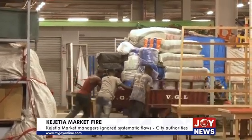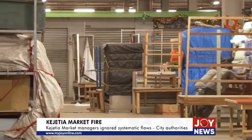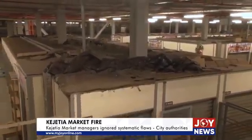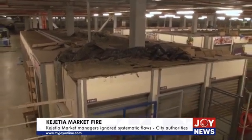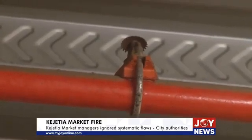Batteries for the panel of the detectors were also dead and had not been replaced. Traders had also blocked detection of fire by parking unused items on the metal mesh ceiling. Andrews Kofi again. There are sprinklers which will automatically generate water to quench whatever fire it is. All these things are not working.